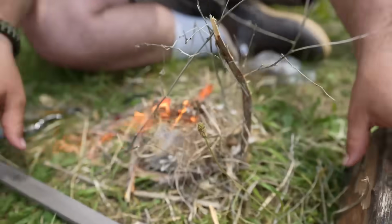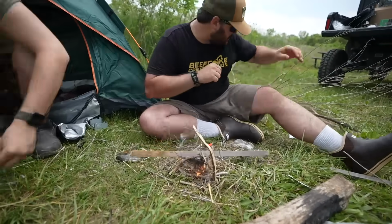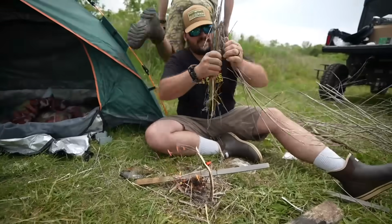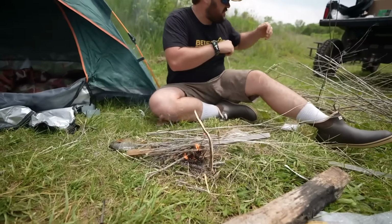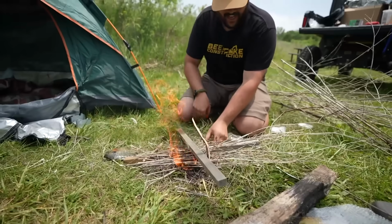Got it, I got it! Holy shit, I got it. Okay, little sticks. All right. How'd that work? Why was this flint 10 times better than Banjo's? Why'd I get a fire started on mine and not Banjo's? That was like the fourth try. Come on, sticks. Start. Yes, they're starting. It's happening. Yes. Let's go.